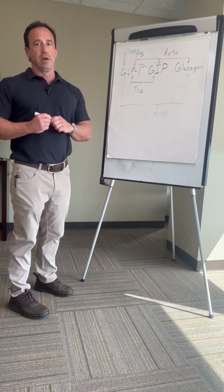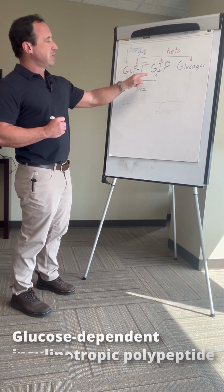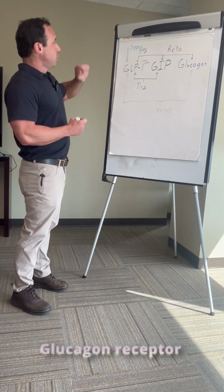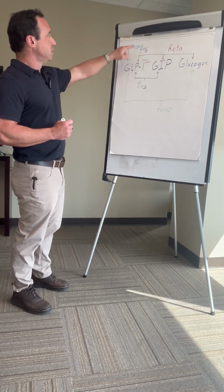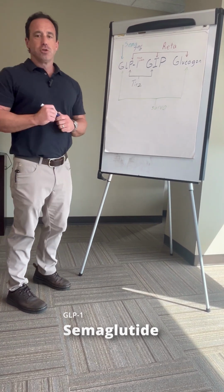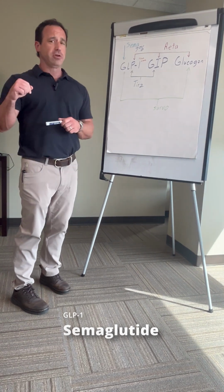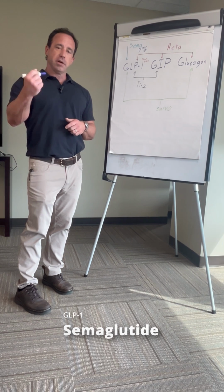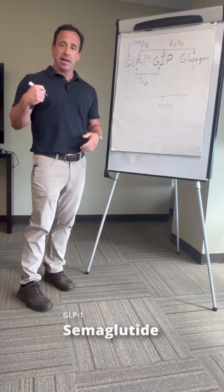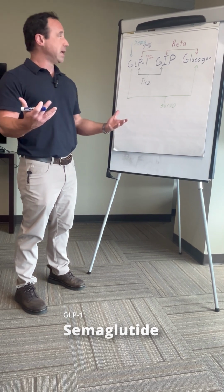One, GLP-1, glucagon-like polypeptide. Two, GIP, glucose-dependent insulinotropic polypeptide. And three, a glucagon receptor. So, the first drug in this class, Semaglutide, acts on just this GLP-1 receptor. What happens when that receptor is acted upon is it increases insulin, so it helps to decrease blood sugars. It decreases a hormone called ghrelin that stimulates appetite. So people taking medications that act on this receptor have a decreased appetite. They have a slowed digestion because of the combination of these things. They eat less, and so they lose weight.